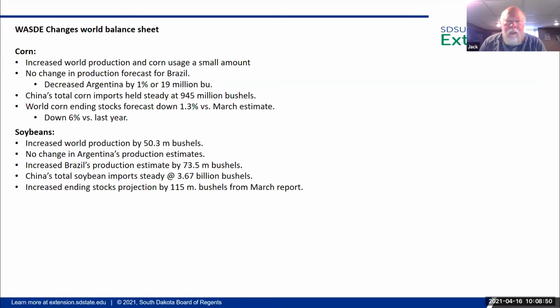So we got to kind of see if they're going to take all the sales that they have said they're purchasing. So that was held the same. So world corn ending stocks down about 1.3% versus March. Well, not a lot, but compared to last year, down 6%. So some more things that added positive influence to corn price.